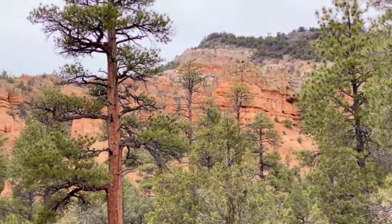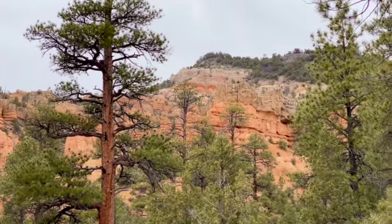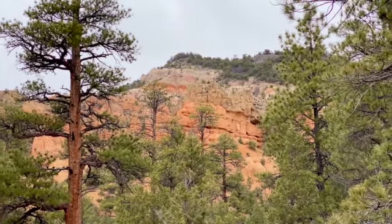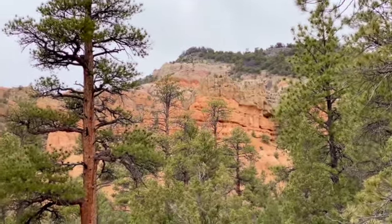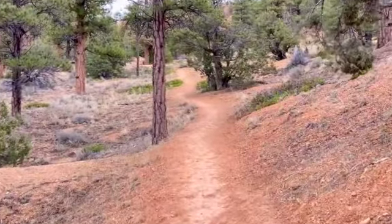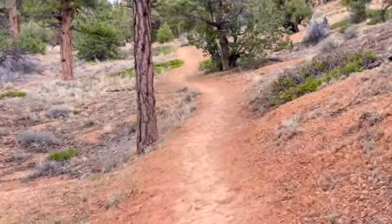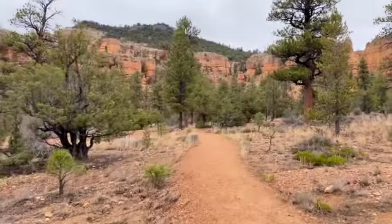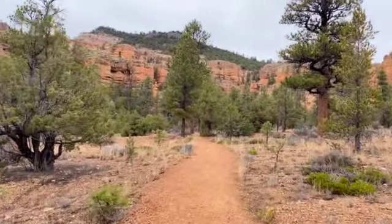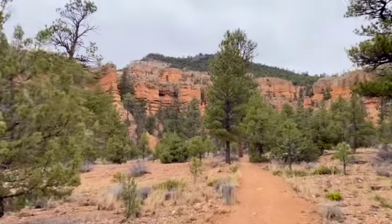You can see the darker rock, which is volcanic rock from 10,000 years ago, erupted and covered the area. It's really cool. Maybe so. Let me continue on around and we'll be walking underneath that soon. All right, I did have my selfie stick with me. I forgot it was in my jacket because it was raining earlier.